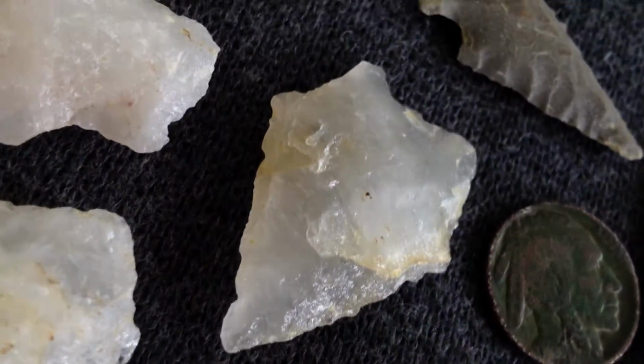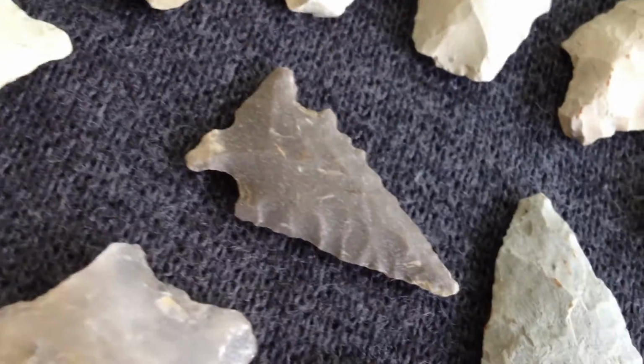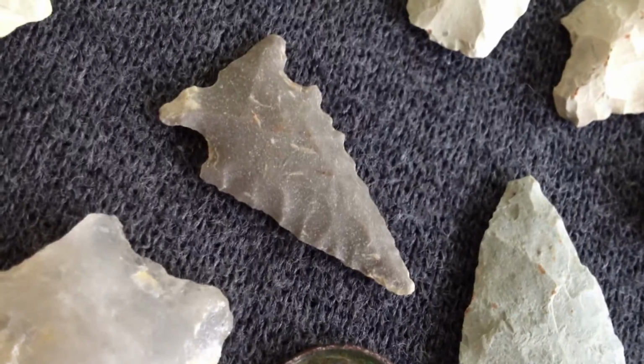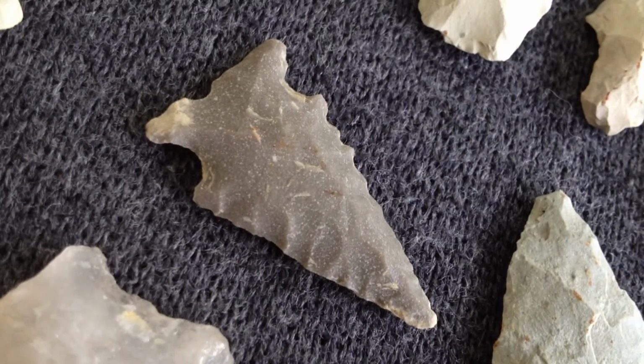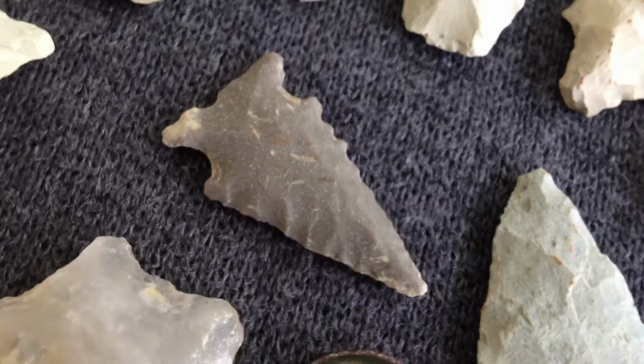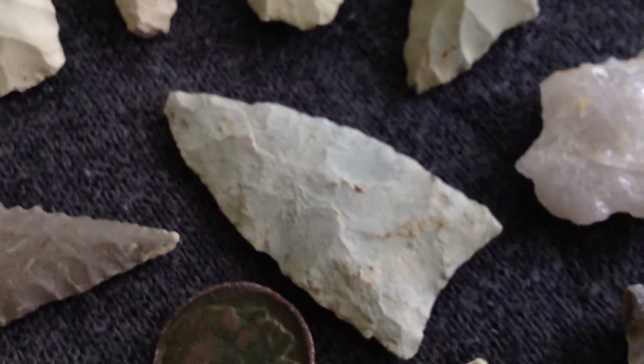I mean, look at this thing. This was one of the very first points I found at Riverdale. Funny, I haven't found any more like this one at Riverdale, but you got to take it. Little teeny point, about an inch and a quarter. And then this stellar piece, it's probably late Paleo.